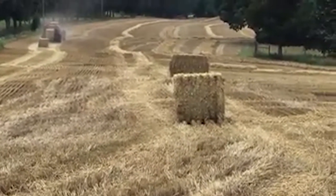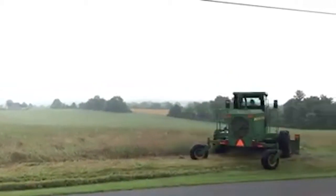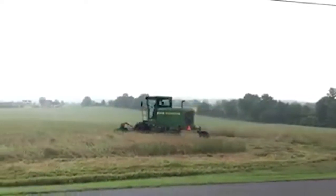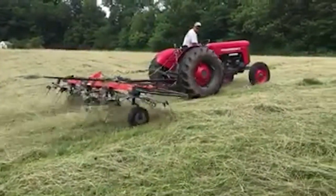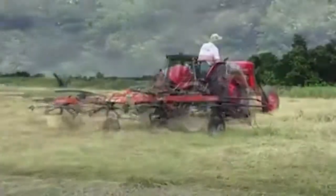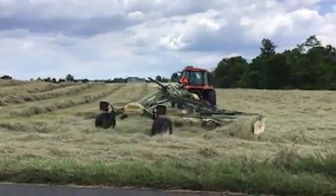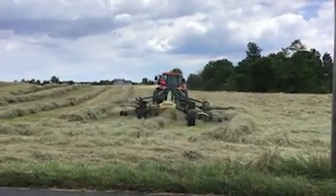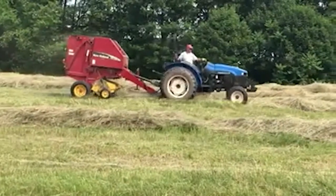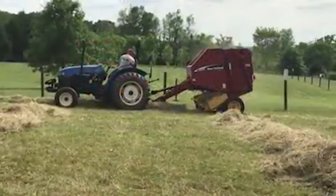Now we're going to move on and take a look at the process of making hay. First, farmers cut the field, then they ted it to fluff it up so that it can dry faster. Then they rake it into large rows so that the baler can come along, scoop it up, compact it into bales, and dump it out.